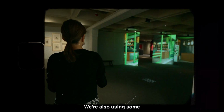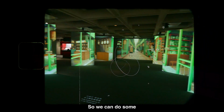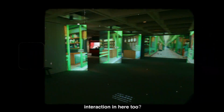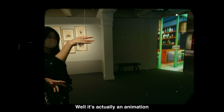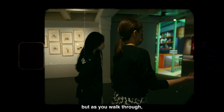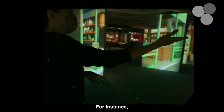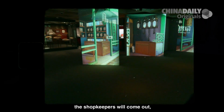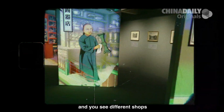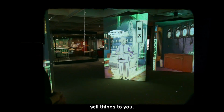We're also using some interactive display. So we can do some interaction in here too. Well, it's actually an animation that's already set, but as you walk through, they will change a bit. For instance, the shopkeepers will come out. And you see different shops and they are trying to sell things to you.